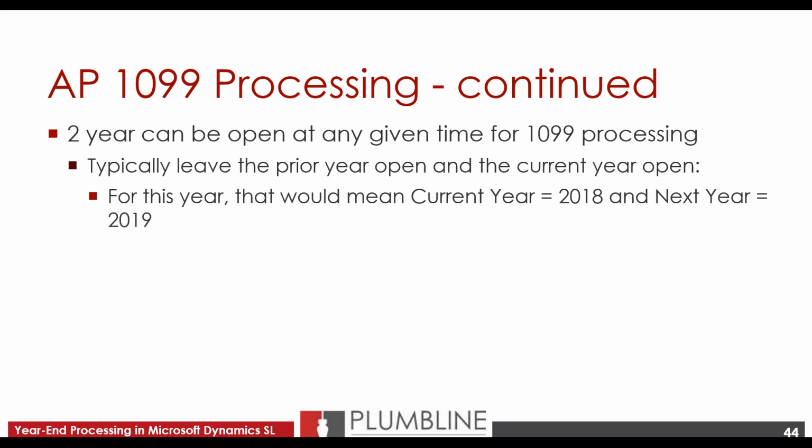SL allows us to have 2 1099 years open at any given time. Typically, the prior year is left open and the current year is open. So for example, maybe 2018 would remain open as well as 2019. And then as you roll into the 2020 year, we would roll the 1099 years so that we have 2019 and 2020 then as the 2 open years.